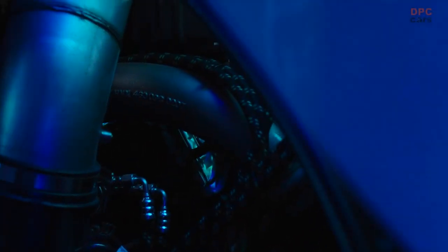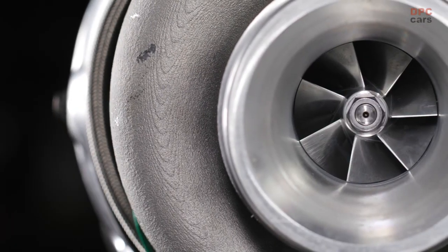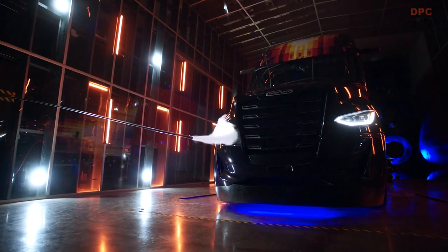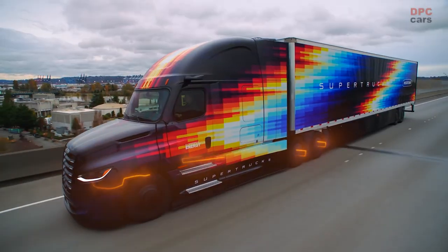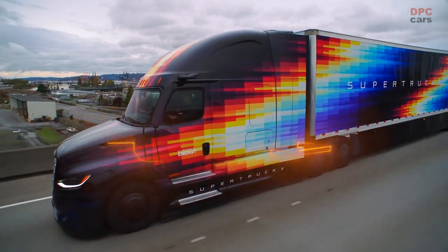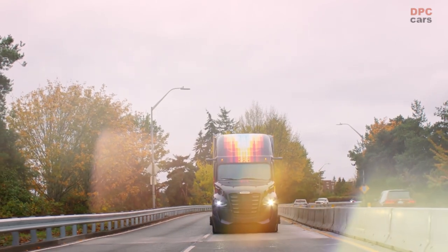To further boost torque, we reduced engine parasitics and added two-stage turbocharging to increase airflow at low speeds. We then paired the engine to a new Detroit efficient automated manual transmission, featuring a reduced drag overdrive to maximize downspeeding without losing pulling power.